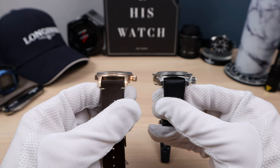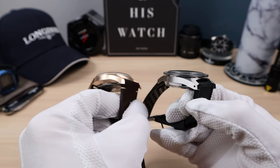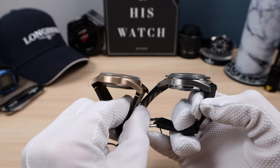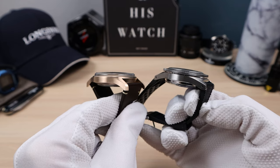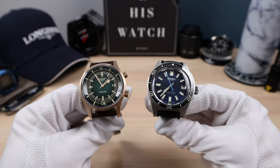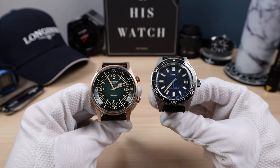Both have that box sapphire, but the Longines is a much thicker box. And similar case shapes, but a more dramatic downturn on the Longines lugs. Ah, love vintage style watches. Let me know down in the comments, which would you have?